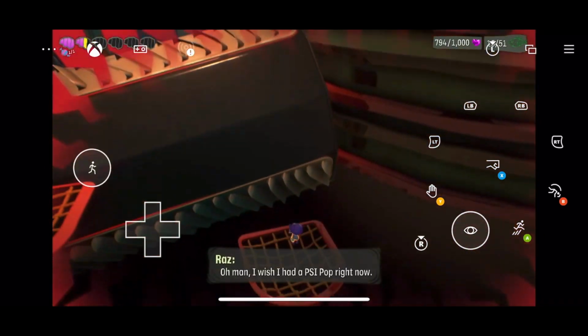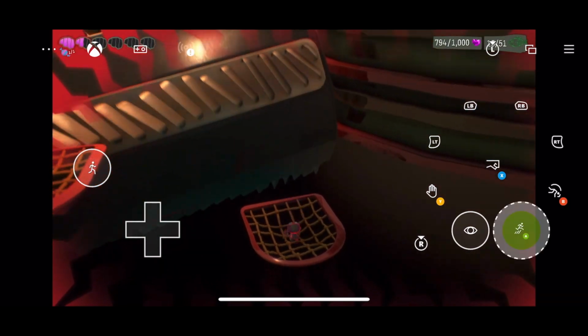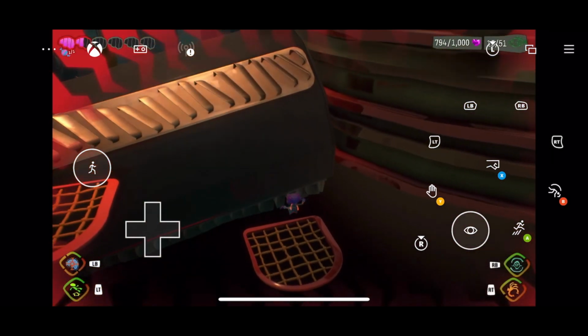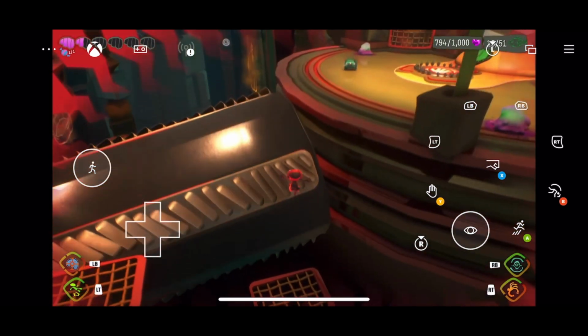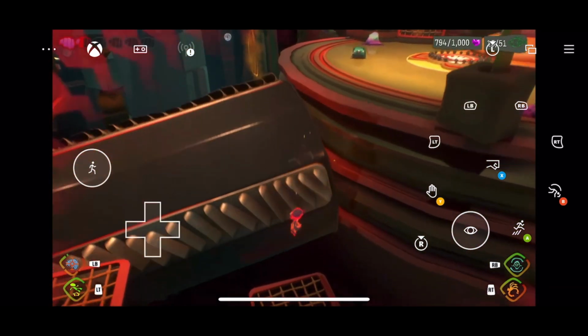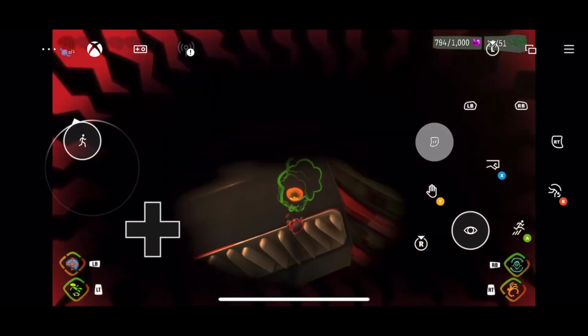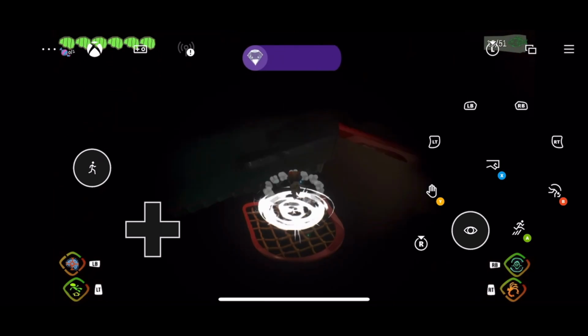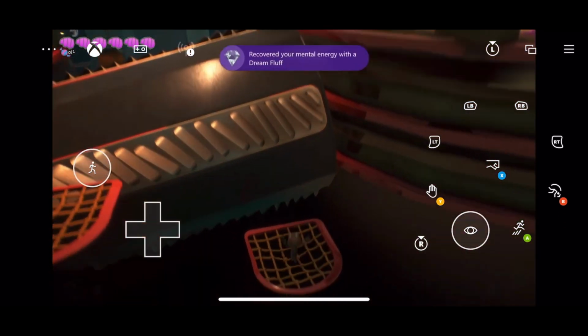I would like to try and sync up a controller and see how that works. It's probably just like it is when you're playing it at home, natively on a console. But again, I think most people using streaming are using it on the go, and there aren't that many people carrying a dongle and a controller with them. Amazingly, I get an achievement here, which is pretty cool, right? It carries right over to the console.